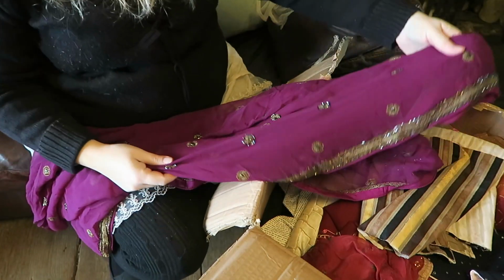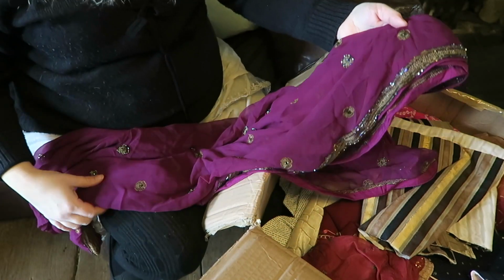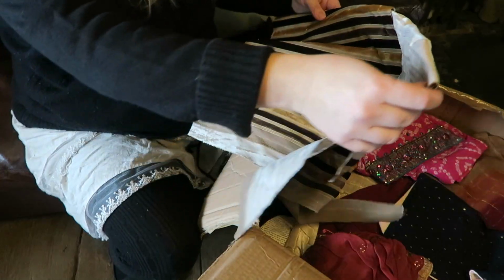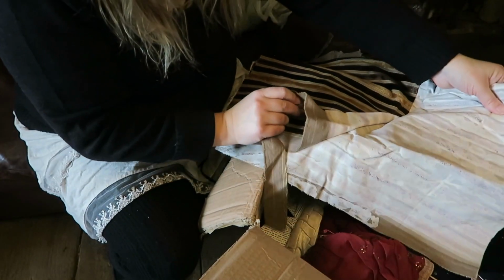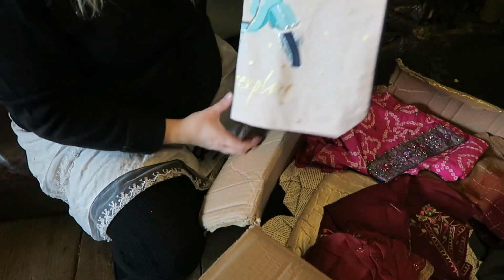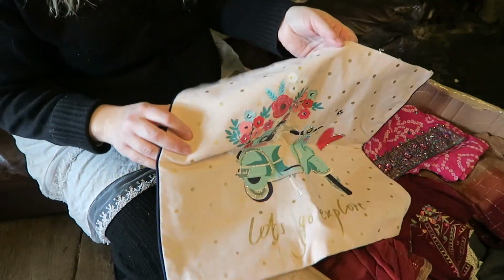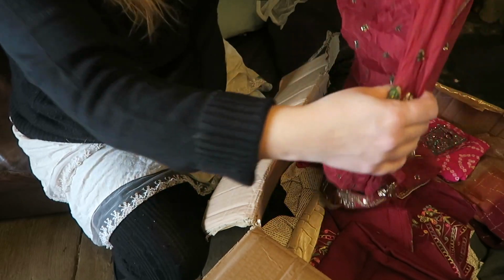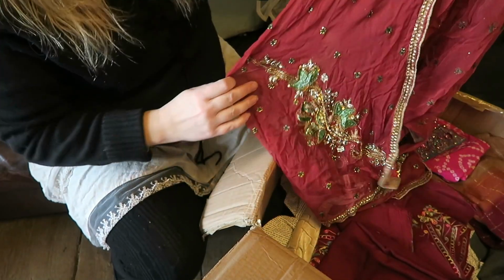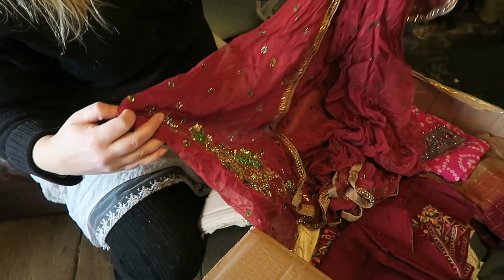Okay, so we have a very beautiful silk chiffon scarf with some lovely details. See what I mean? This is a bit random. We've got a piece of upholstery fabric. Oh, a cushion cover. Let's go explore. That's really pretty. I really like that actually. Another shawl. That's very pretty. I can imagine that in an autumn themed fairy dress.